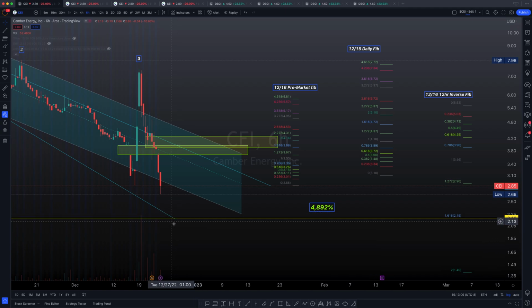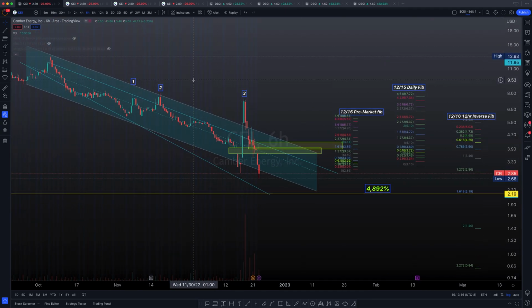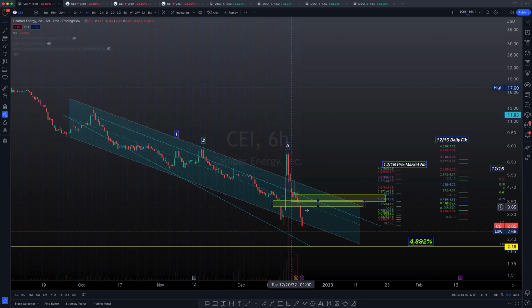In failing this channel, we could then make that move to the downside. Shorts will essentially cover at this position or a wick low of it, and then we can continue on to the upside. Usually that's how the playbook rules go in trading this type of formation.